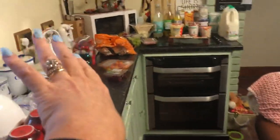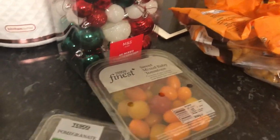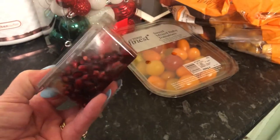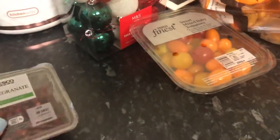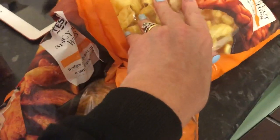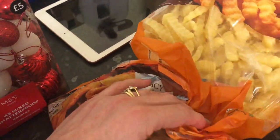So I will move you over here, where I've got a lot of my food and stuff. I'll tell you where they're from as I go around and if they were on offer. So I've got pomegranate seeds. These are for my cheese board on Christmas Day, and some mixed baby tomatoes. Those are both from Tesco. I got some wedges from Tesco and some oven chips. These are for in between Christmas and New Year and to use with leftover meat and stuff like that.